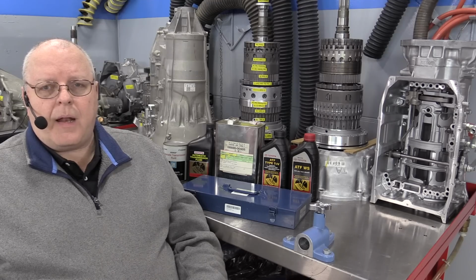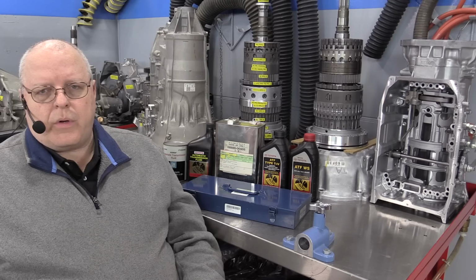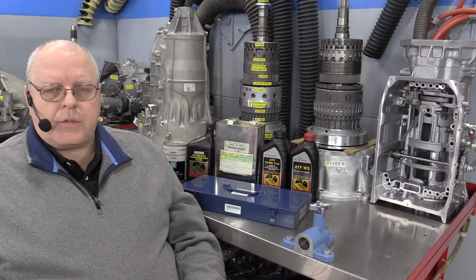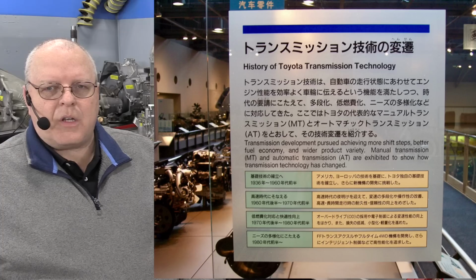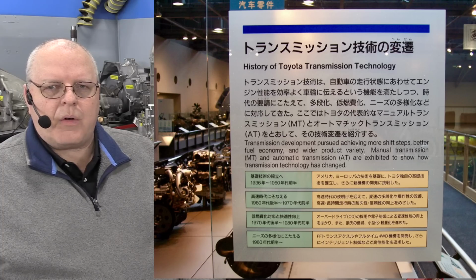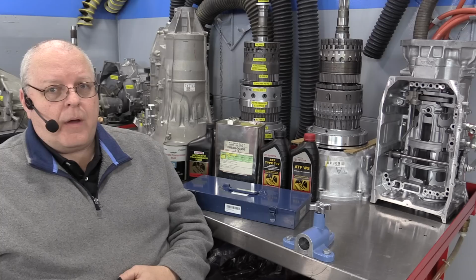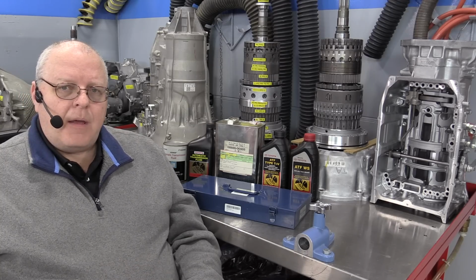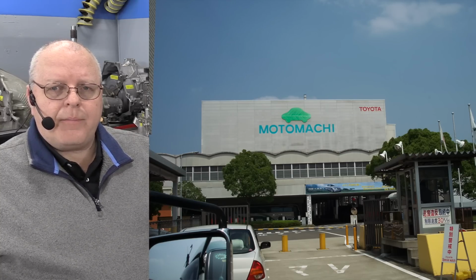It was a great big building, and it was clear full of historical artifacts related to, of course, Toyota Motor Corporation history. But one of the most interesting parts of that to me was a section on the history of Toyota automatic transmissions. And if you're ever in Japan, down by Nagoya, I would highly recommend that you visit there. And Nagoya is not too far from Toyota City, where the Toyota Motor Corporation World Headquarters is located, and several assembly plants are in that area.